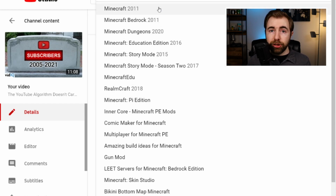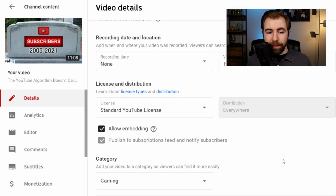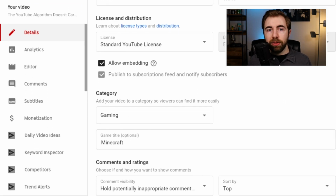Now, earlier when I showed you the other page, we did see Minecraft Story Mode had its own place. We saw Minecraft Pocket Edition, I believe, had its own place, which is somewhere in here. Minecraft is the one I would personally use because it's the oldest one. I think most people just click this. But if you click it, it auto-populates, and now if I were to save this video, it would be labeled officially as a Minecraft video.